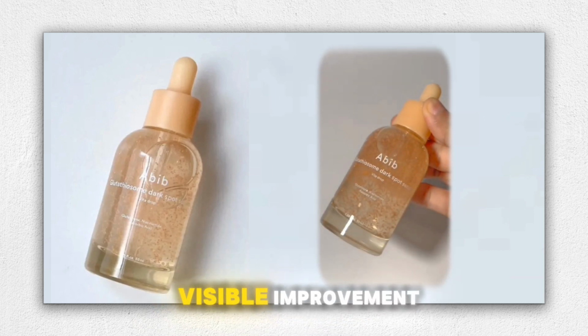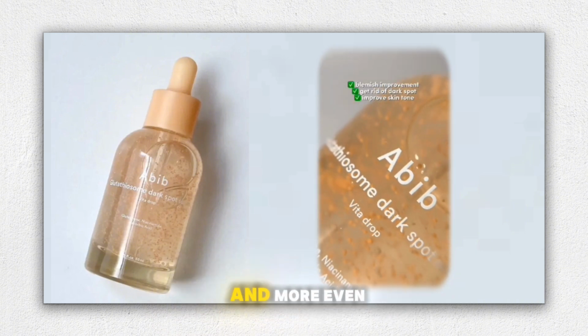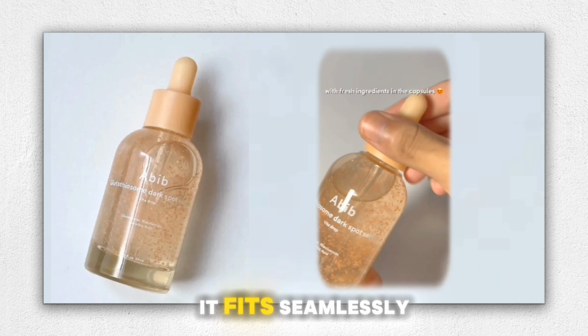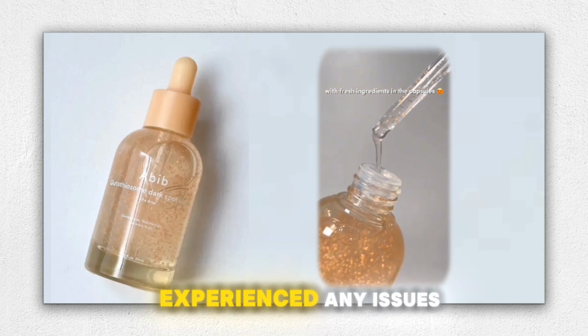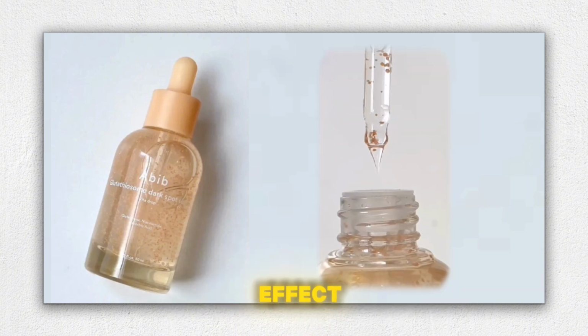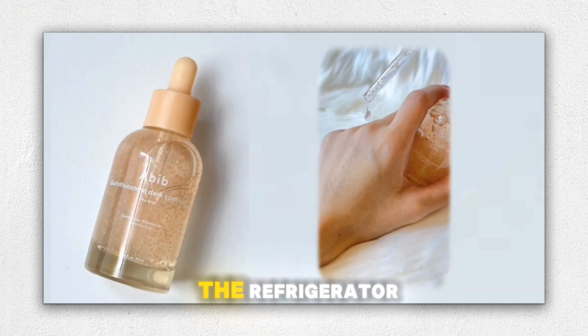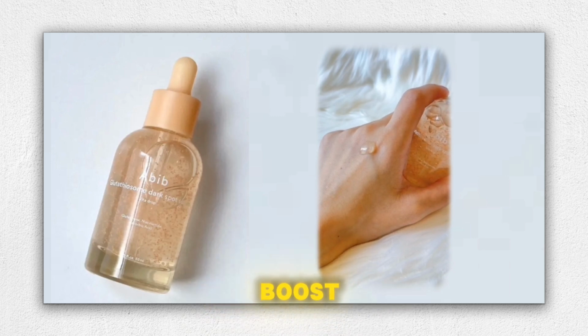I've noticed a visible improvement in the discoloration on my skin. It seems brighter and more even-toned. It fits seamlessly into my existing skincare routine, and I haven't experienced any issues with it. Another great feature is the cooling effect when the serum is stored in the refrigerator, perfect for these hot days when my skin needs an extra boost.